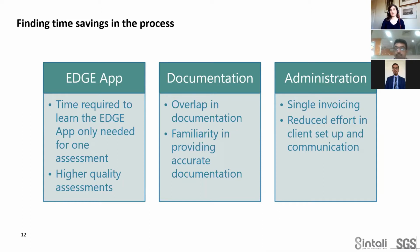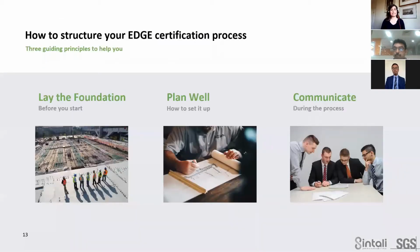Now, I'm not going to go into the portfolio process any further, but if you have any questions, please do feel free to pop them in the chat and we'll get to them in the end. What I want to show you today is really, regardless of what your initial reasoning is to go for EDGE certification and your desired outcomes, there are three key principles that you can implement to really help you streamline your process and to really go through the certification process in the quickest way possible.